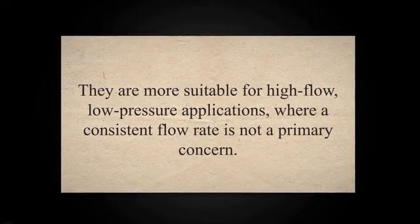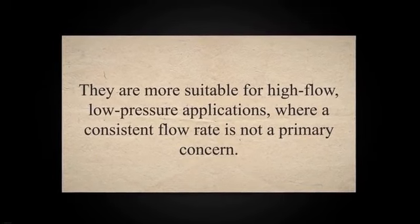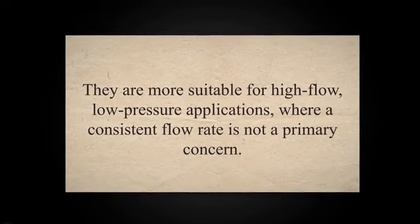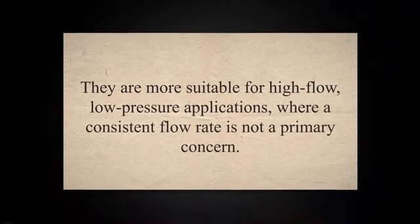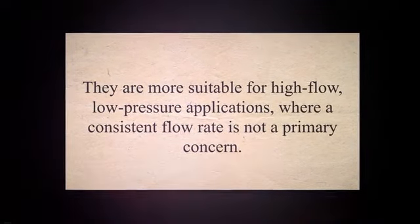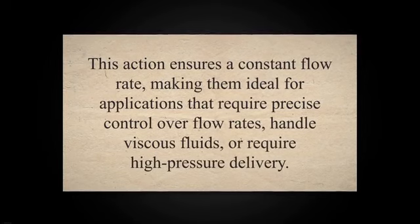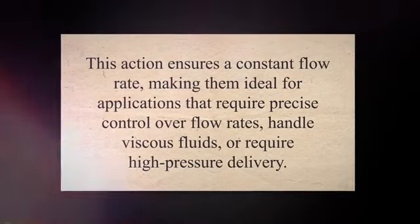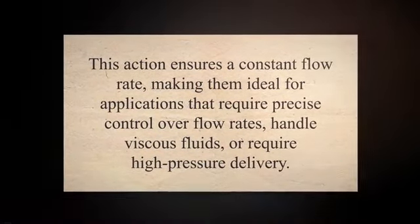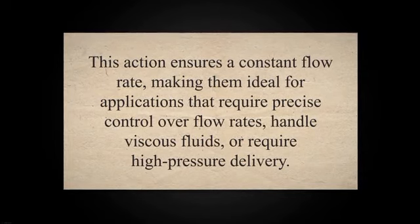they operate. To understand how positive displacement pumps work, it's essential to distinguish them from dynamic pumps, also known as centrifugal pumps. Dynamic pumps operate on the principle of imparting kinetic energy to the fluid, which then converts into pressure energy as the fluid moves through the pump. They are more suitable for high-flow, low-pressure applications, where a consistent flow rate is not a primary concern. Positive displacement pumps, on the other hand, trap a fixed volume of fluid and displace it into the discharge pipe. This action ensures a constant flow rate, making them ideal for applications that require precise control over flow rates, handle viscous fluids, or require high-pressure delivery.